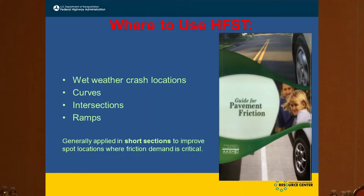In 2008, AASHTO updated the guide for pavement friction, and this is a guide that essentially was based on historical information about friction, and it, again, emphasized the issue about wet weather, and plus they brought forward this concept about friction demand, just the recognition that we have different friction demand at different locations in the roadway, and we need to have solutions for that, and that these are generally many times in spot locations.